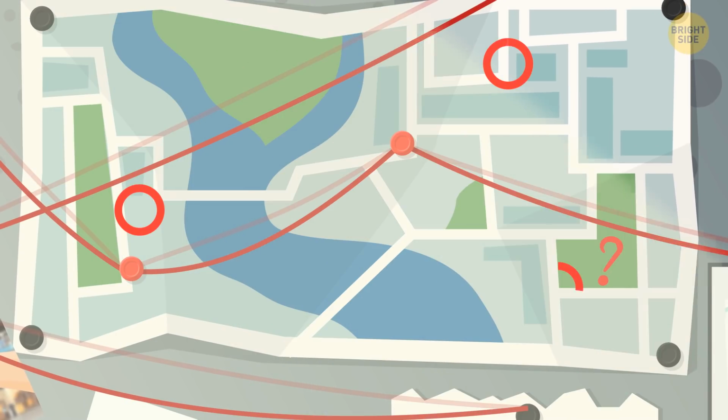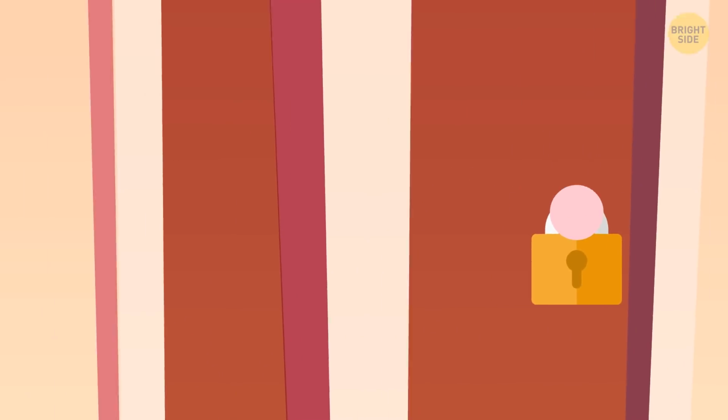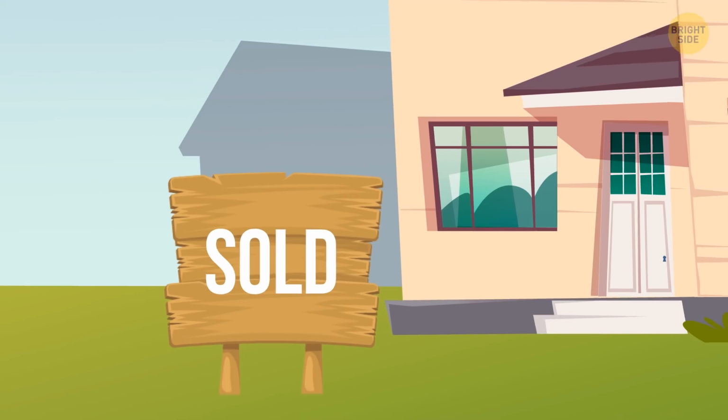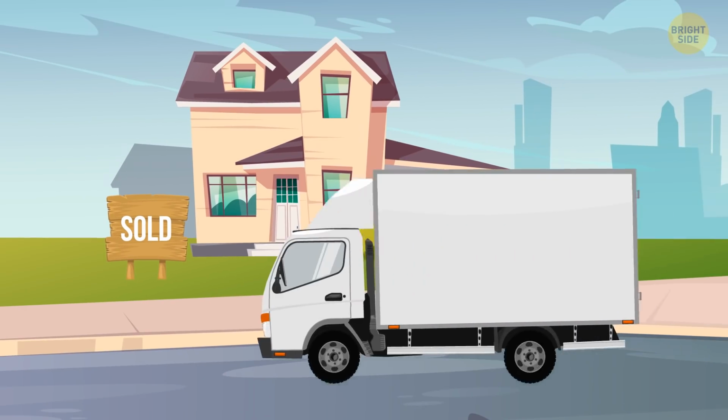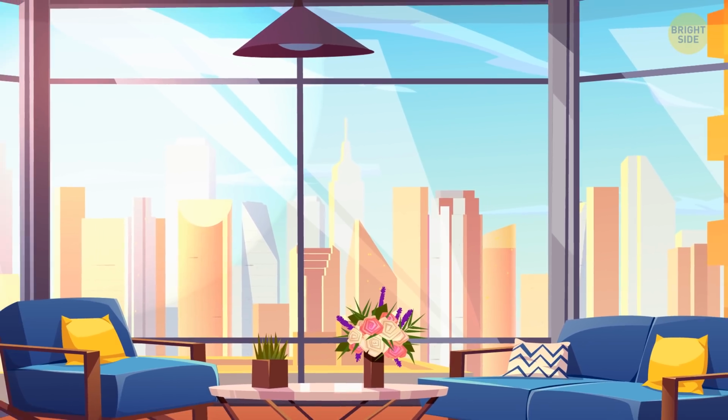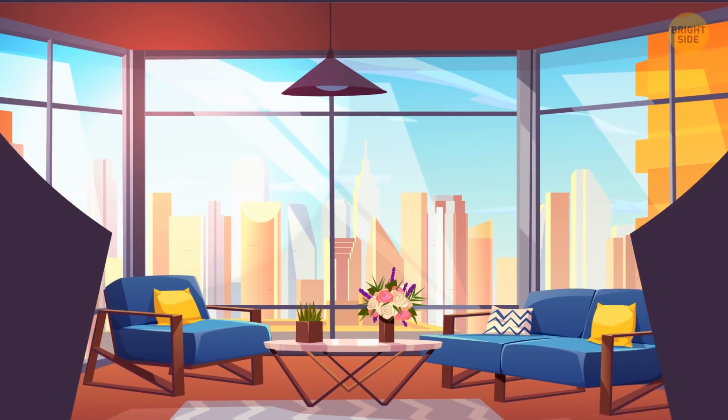This one's obvious, but always lock your home when you leave, even if you think you live in a safe neighborhood. And if you've just moved into a new house, change your locks too. It works for apartments as well, or even if you're just renting a room. You can never be too safe.